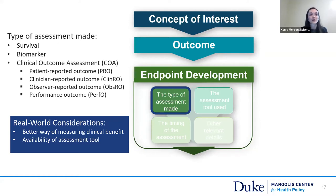There are three types of outcome assessments: survival, biomarkers, and clinical outcome assessments. Survival often refers to the duration of survival, and it's not discussed thoroughly throughout this paper. The second type is a biomarker, and biomarkers reflect biologic or pathogenic processes or exposure to an intervention. Biomarkers are often indirect patient assessments. Clinical outcome assessments measure how a patient feels or functions.